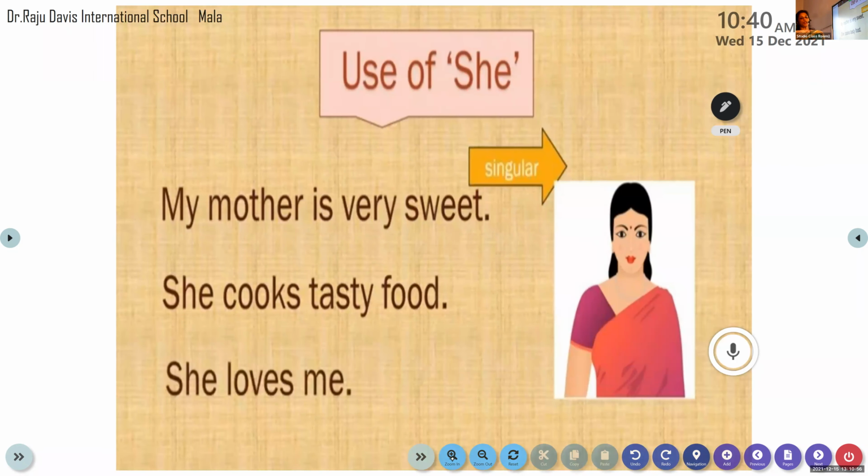Now all of you look at this picture. Whom are we talking about here? My mother. Yes, you can see. We have learned about gender. Mother, what gender? Feminine gender. Very good. For feminine gender, which pronoun could we use? She. Yes. Instead of repeating my mother again and again, we can make use of the pronoun.